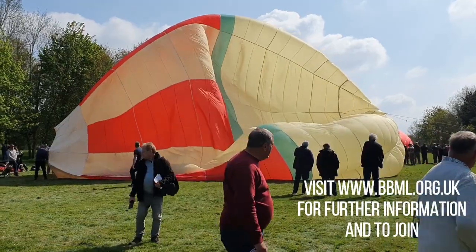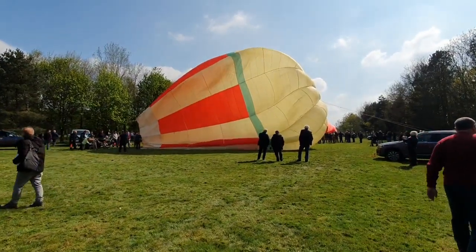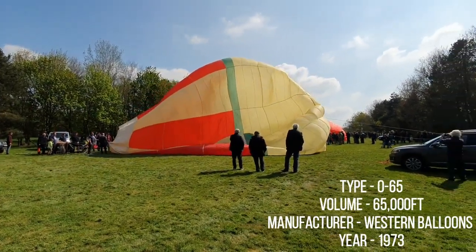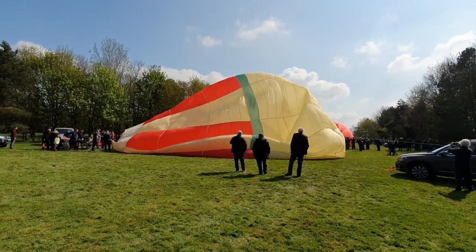The British Balloon Museum and Library was established in 1979 with the aim of protecting balloons which by that time had been in service for 10 to 15 years, and were starting to come to the end of their natural lives, and people started to realise that potentially this aviation history could be lost.